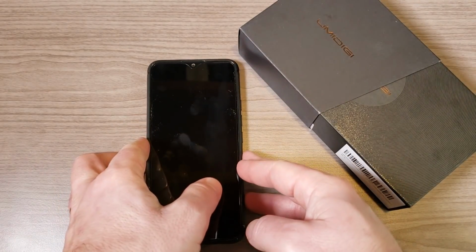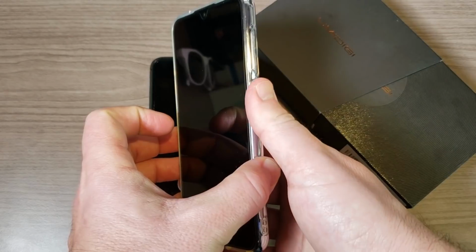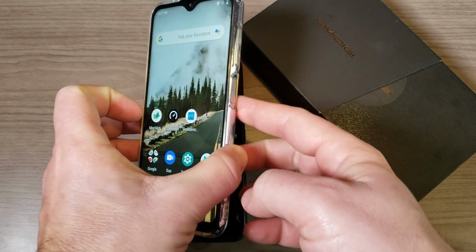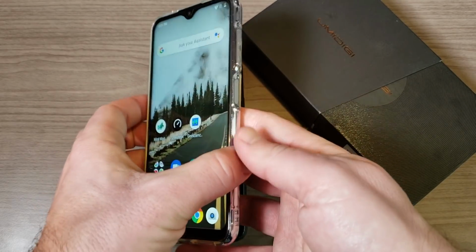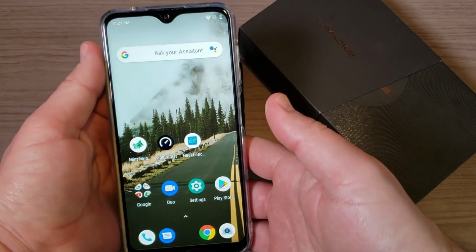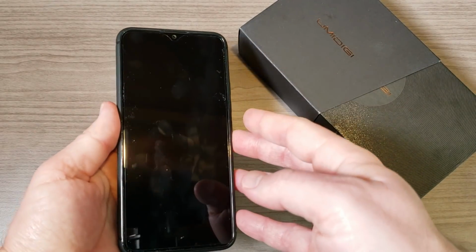So the Umidigi One Max, and I know I keep comparing it to this device, but this is my most recent phone I've been reviewing. This one has a side-mounted fingerprint sensor. It's definitely finicky with my right thumb. It works really well, but anytime I try to use it with any of these fingers, it's very finicky. It doesn't seem to work all that well. Whereas I feel like this one's both faster and more accurate.